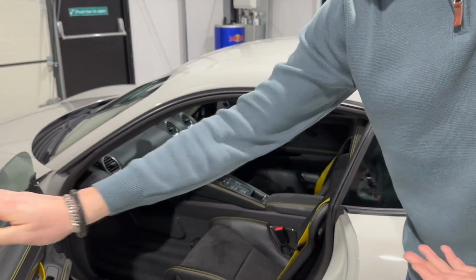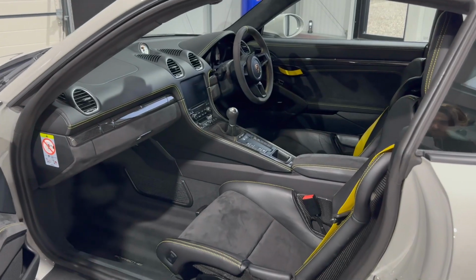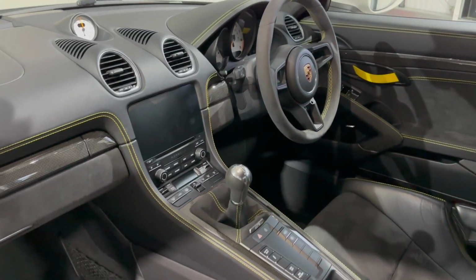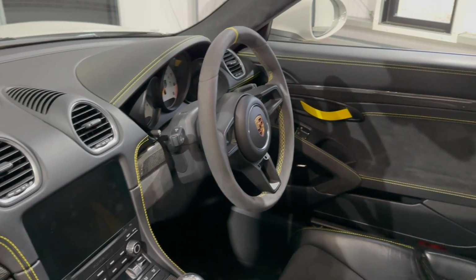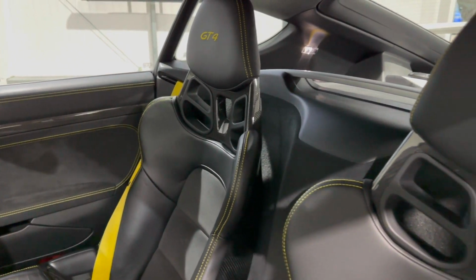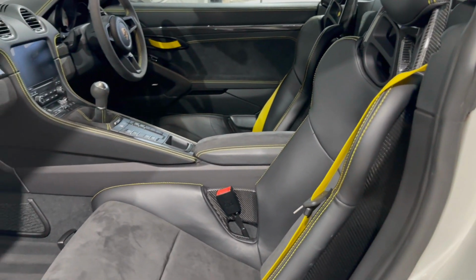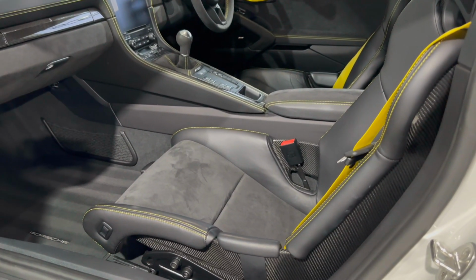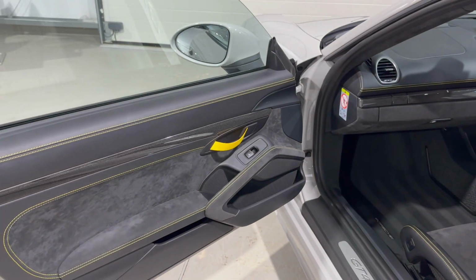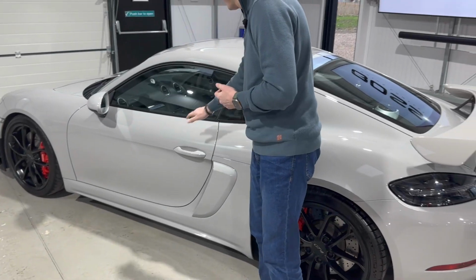So full extended leather, all of the Alcantara and the racing yellow stitching, racing yellow belts and the door handle pulls as well, and all of the carbon fibre interior trim. The interior in this car is probably one of the nicest interiors I've seen on a Cayman GT4. And those carbon fibre bucket seats, again with yellow stitching, GT4 stitched in the headrests. They are electrically height adjustable as well, which is quite important. The stainless steel door entry guards, it's just endless options on the interior, which we'll come round to very shortly.